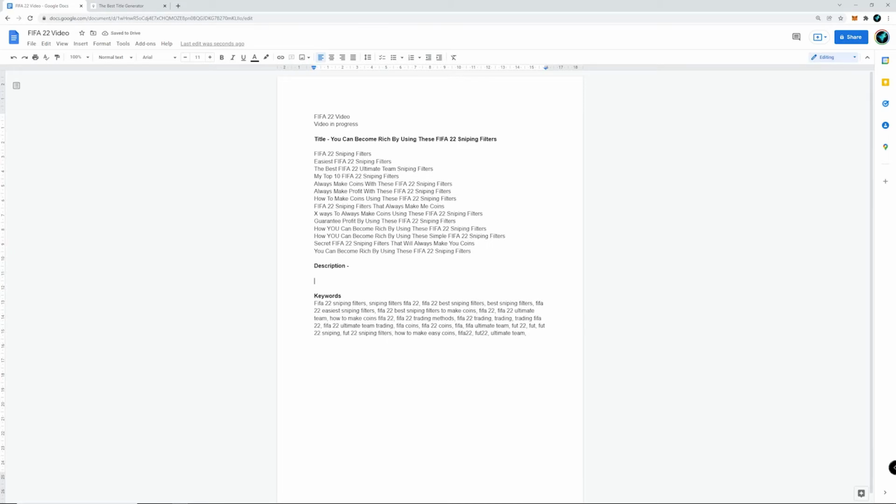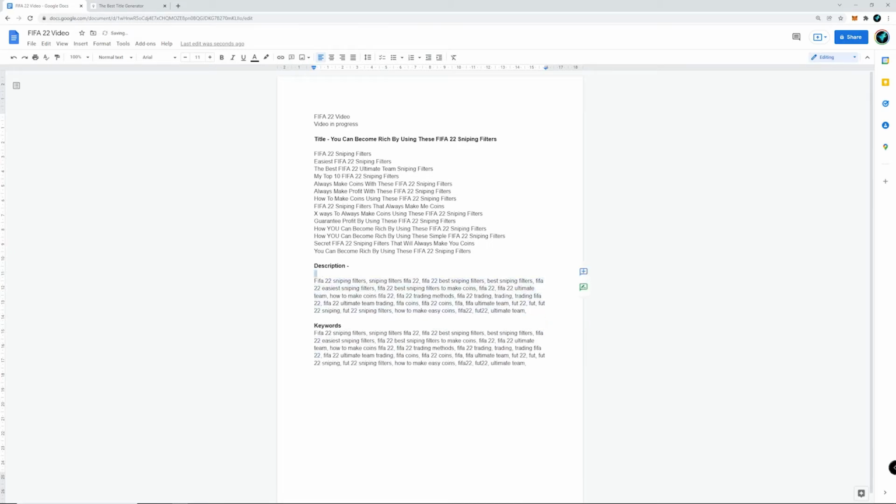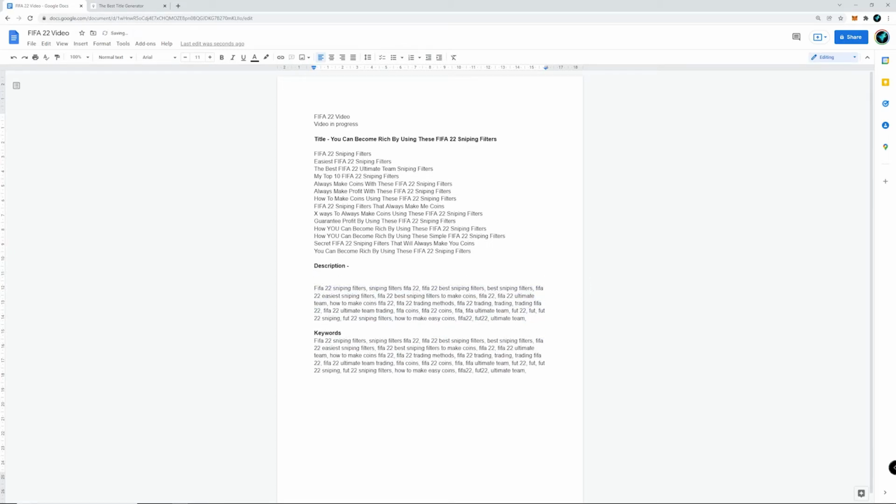And this is probably the easiest part. There's a lot of copy and pasting after you do this for the first time. So going back to your Google Docs, scroll down to your tags, copy every single one of those keywords, head back up to your description and paste every single one of them. Now you just need to spend 10 to 15 minutes writing out sentences which include every single one of those keywords.